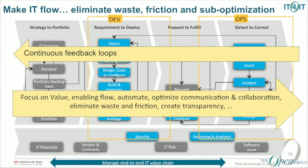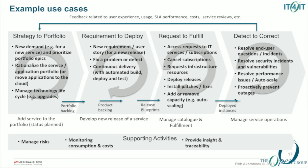To enable, as we stated before, and this is also IT4IT but also DevOps, continuous feedback loops, and also focus on the value and optimize the workflow from demand to production, or if something is detected in operations, resolve this as quickly as possible. So if you look at the number of those use cases where DevOps is also implemented, you see in each of the value streams, there are some key example use cases.